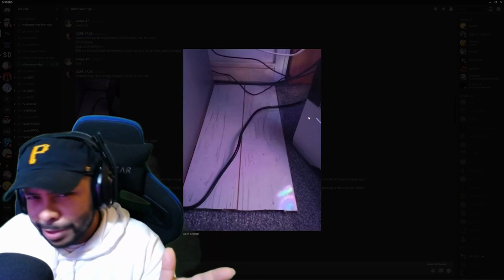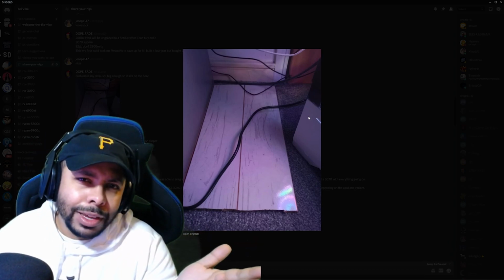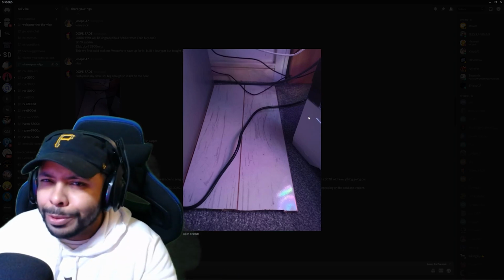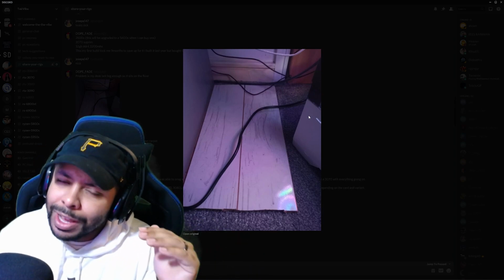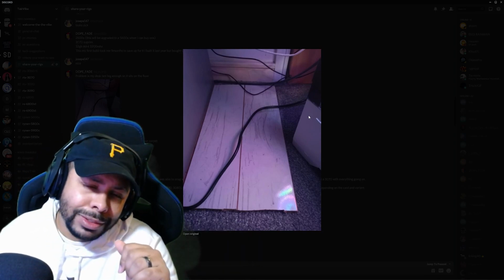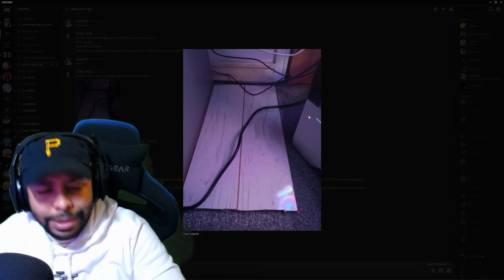You know what? This is thinking outside the box. This is the kind of stuff I like to see. He didn't have a big enough desk right now to set it on top of the desk. And you know what he did? He took some little planks here. I don't know exactly what this is, but he made a little makeshift stand for his computer so it's not directly on the carpet. Good on you. That's thinking outside the box. Another clap for you. You did it.